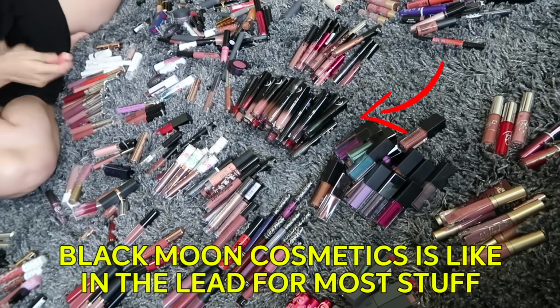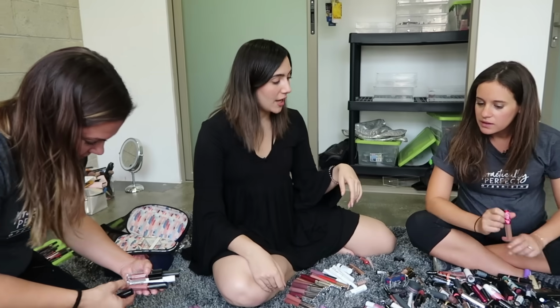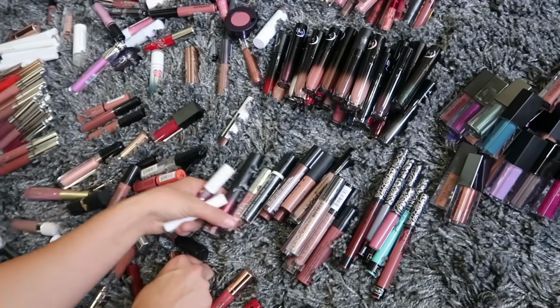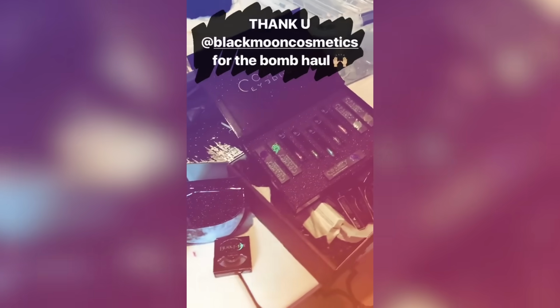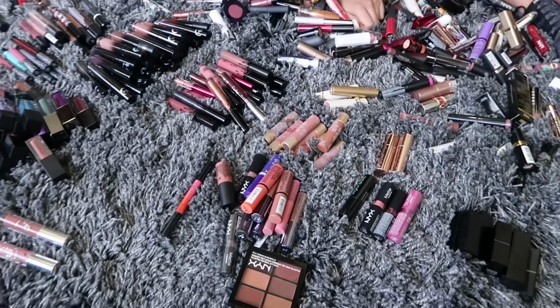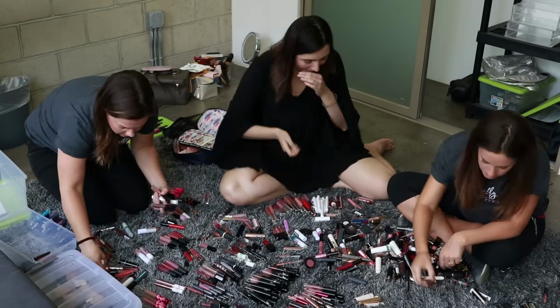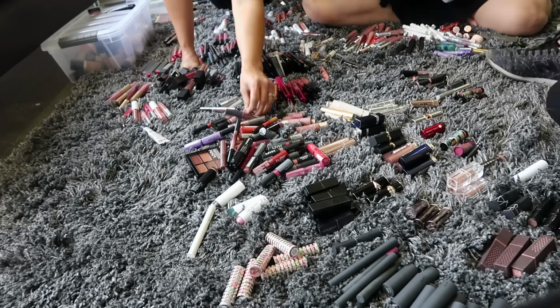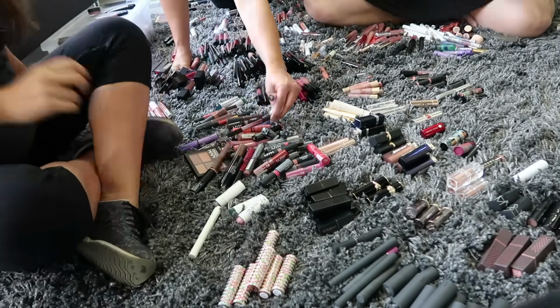I think impressively, Black Moon Cosmetics is in the lead for most stuff. The interesting thing is I bought a lot of Black Moon Cosmetics on my own, and then sometime late last year or early this year, they sent me a massive PR package. Black Moon lipsticks notwithstanding, nowadays when we get PR packages, I'll keep a few items that I like and then give the rest to our team or donate them. But even then, I will say that it slowly piles up and contributes to the scaling of the collection.